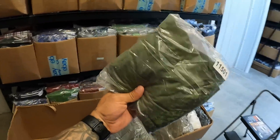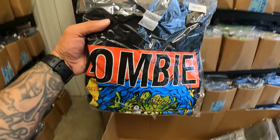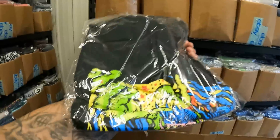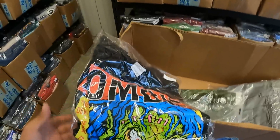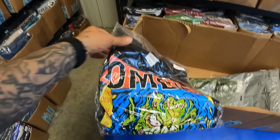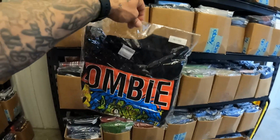Mount Everest t-shirt sold for $11.25. I honestly thought this shirt would have sold a long time ago. It's a Rob Zombie band tee. Pretty, you know, distinct looking graphic. Crinkly wrapping, so it's very old. This item only sold for $6.